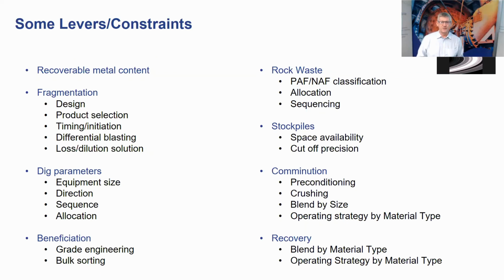There's a lot of levers that operations can pull along with constraints, and this is just a few of them listed out. So you've got blasting from a fragmentation perspective, there's big parameters, and a lot of these are interdependent. They're not living in their own little silos. So for instance, some of the digging issues on direction depends on the ore body, depends how you blast it.